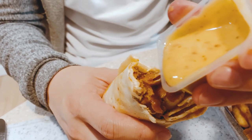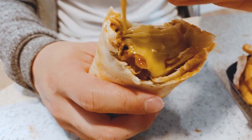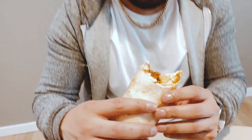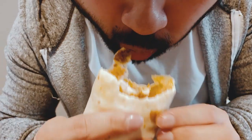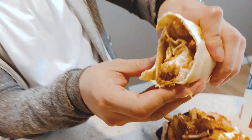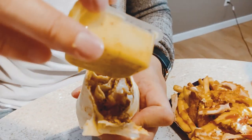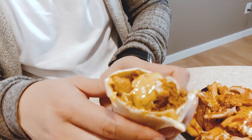So I'm gonna just dip it in here. Look at that, it kinda looks like cheese, but let me give another bite. Woo! I'm telling you guys, this honey mustard, I could put this on anything and it just makes everything so good. As you can see the chicken fingers there, it looks kind of dry, but with all these sauces, if you dip this in here, it's gonna taste good.